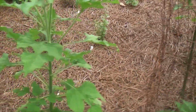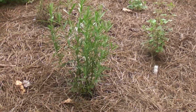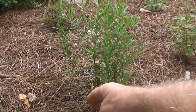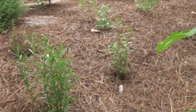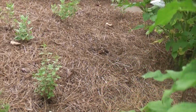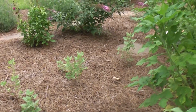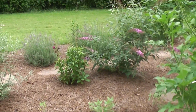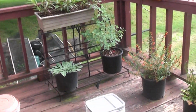Okay, moving on. This was from a native plant nursery. This is Bone Set, purported to be a really, really good native pollinator attractor. Right through here, some more Salvia Darcyi, like I have shown on the back porch, which maybe I will show on the back porch. I've already filmed that. I'll cut that in. Okay, here's my back porch plants.